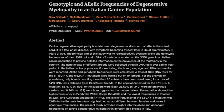But this research is actually looking at the prevalence of specific genetic mutations, the ones associated with DM, in a whole bunch of different dog breeds in Italy. And they really went all out with the data collection for this one. Yeah. Over 1,600 dogs from 84 different breeds. They really wanted to paint a detailed picture. It's a big study, a really comprehensive look at DM in Italian dogs. Gives us lots to talk about today.